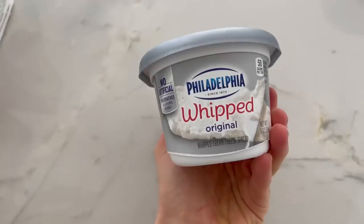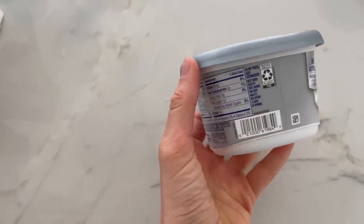Okay, next we've got some cream cheese. This is the whipped cream cheese variety. I'm a Jewish mom. We gotta have our lox and bagels. I didn't get bagels.